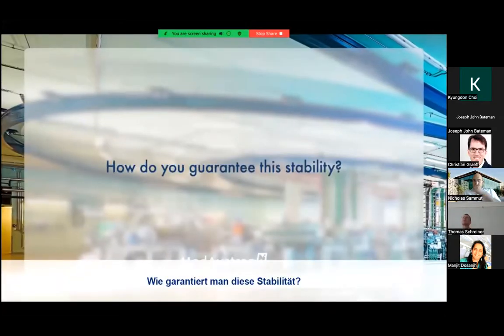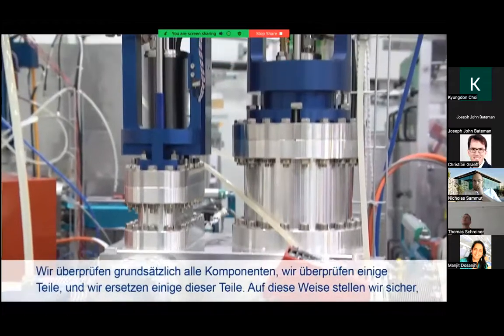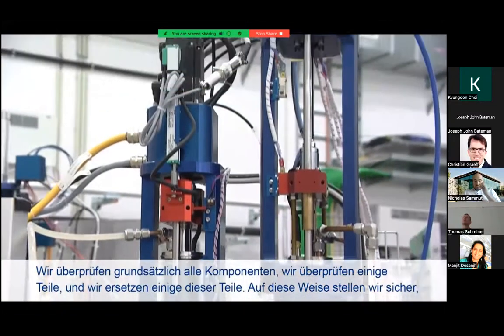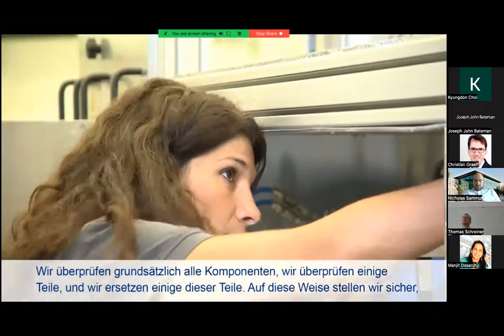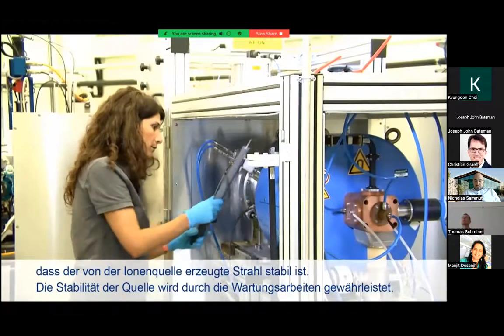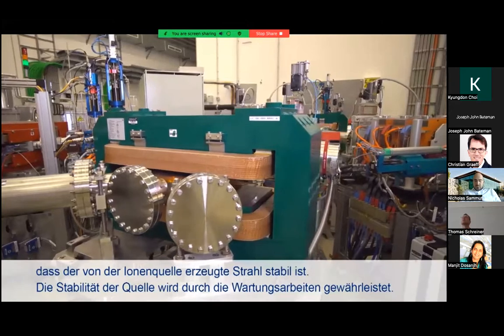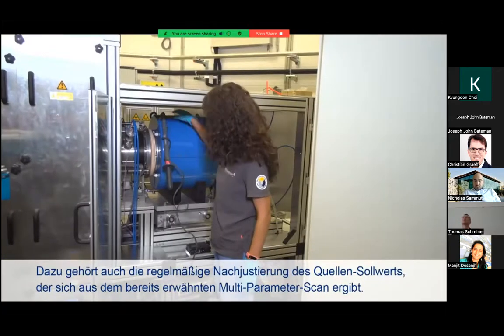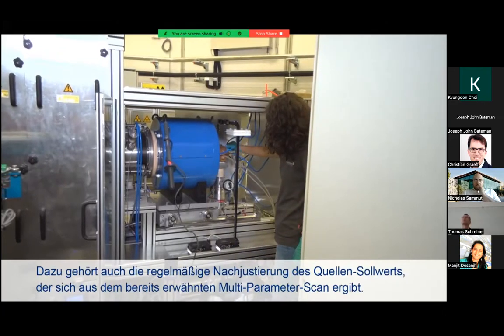How do you guarantee this stability? Basically, on a monthly basis, and then also every 6 months and on a yearly basis, we do certain maintenance activity on the source. We basically check all components, we check some parts and replace some of these parts, and by this we assure that our beam is stably produced from the ion source. The stability of the source is guaranteed by maintenance activities. This also includes regular readjustment of the source set point, which comes from the multi-parameter scan, which we mentioned before.